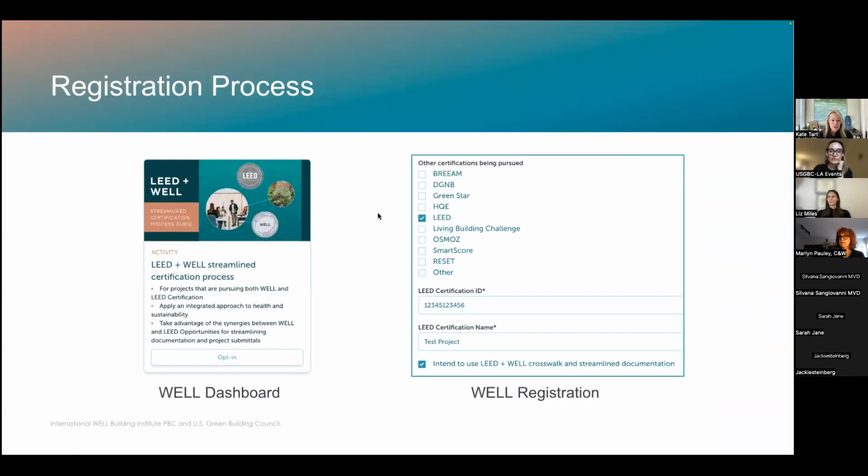So let's start with registration. LEED and WELL projects must still register separately and pay the respective fees for each rating system. There are no additional fees or discounts for using this pathway or the crosswalks, and you're still going to use both the LEED and WELL platforms for your project. We have gotten requests for combining the platform where everything is uploaded to one place, and trust me, this is on my wish list as well. But while we aren't there, we are making improvements to the platforms to help simplify the process.